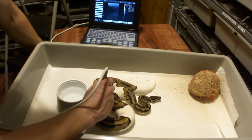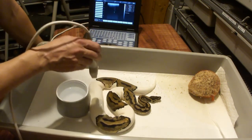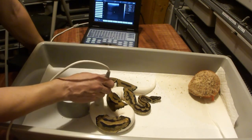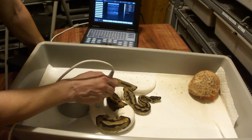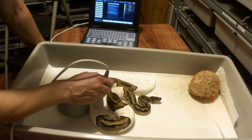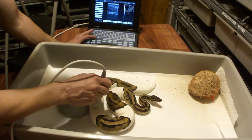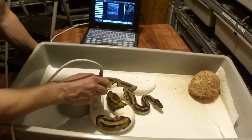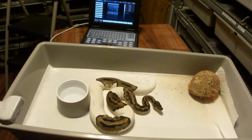Sometimes it's kind of tricky too. You kind of have to get the right angle. It helps to go right from the spine, just in a little bit, and right along the spine, I've found. But I'm not even seeing little follicles on this girl. Oh, maybe right there. Tiny, tiny little follicles.